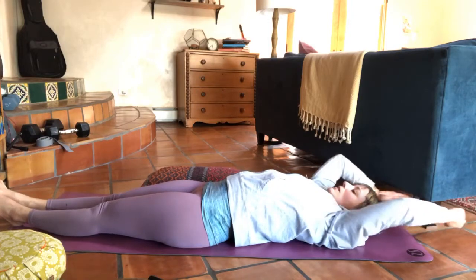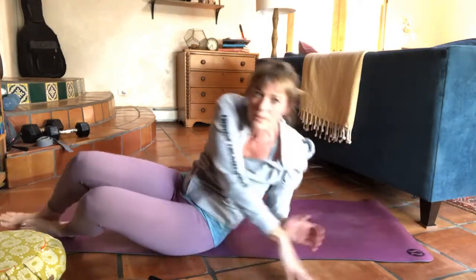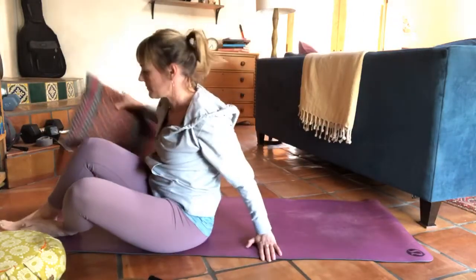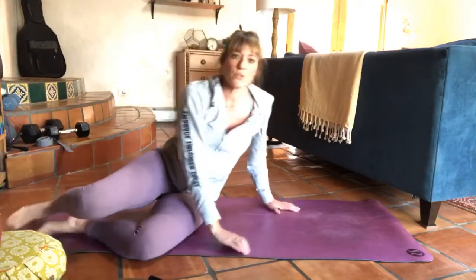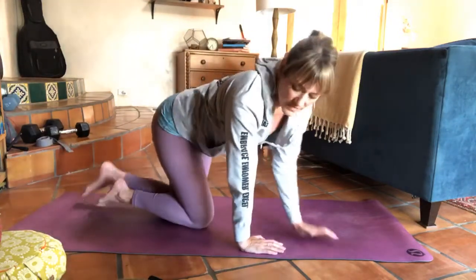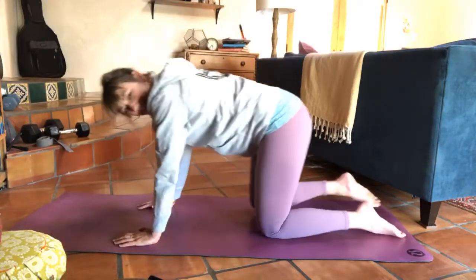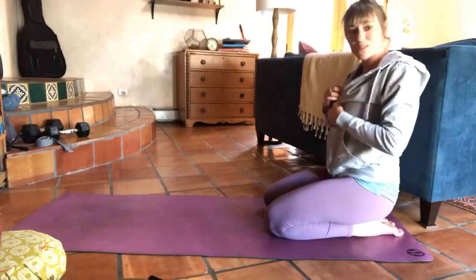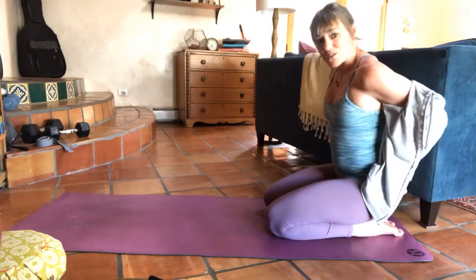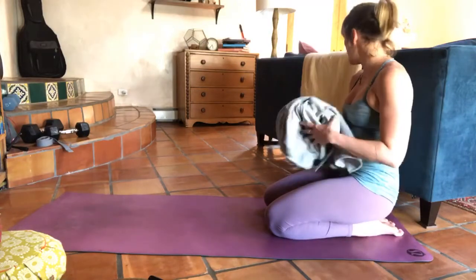And exhale, release it. We're gonna roll to our side now, press up through the mat, setting that pillow off to the side. We're gonna move to our hands and feet. Not hands and feet, our knees and hands, finding our tabletop position. So knees will be right underneath hips, hands right underneath shoulders. Find your tabletop, neutral spine.